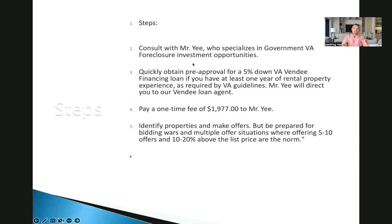It sounds like you have to go through all kinds of military landmines. You have to jump through hoops. You have to go through the obstacle course. Remember, some of you are ex-military: boot camp, basic training. You have to go through the hoops. I've gone through the hoops. I have gone through the obstacles. I have gone through the landmines of military service. And now, if you want to participate in this program, you have to go through the landmines of real estate investing using this unique, one-of-a-kind government VA foreclosure filing system.